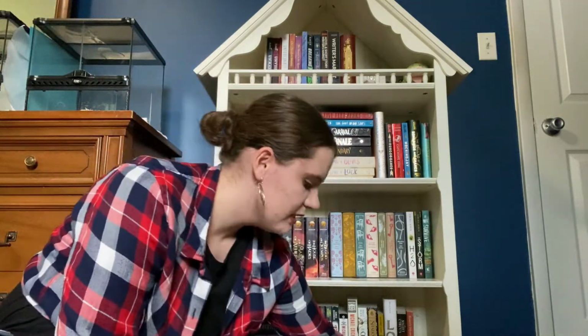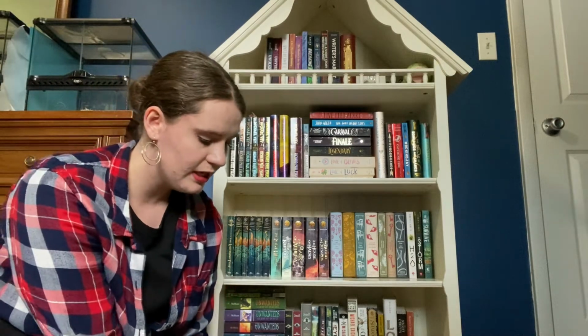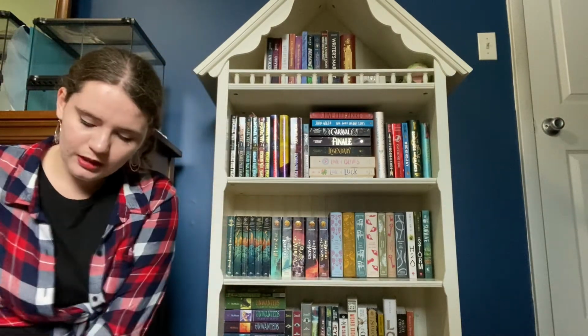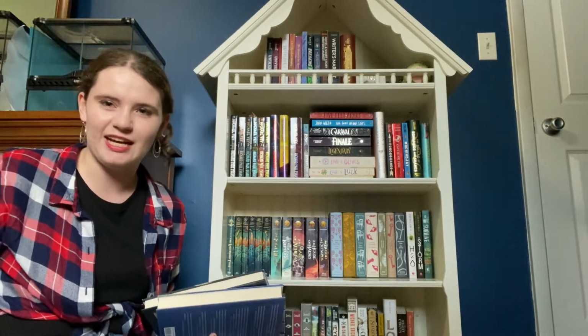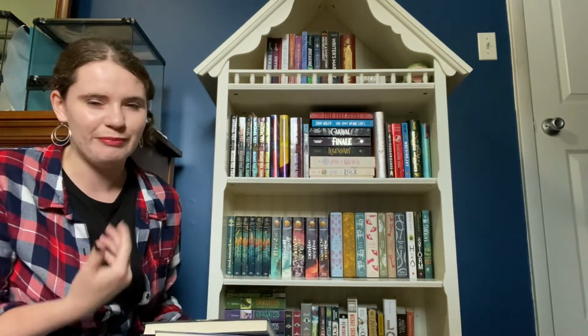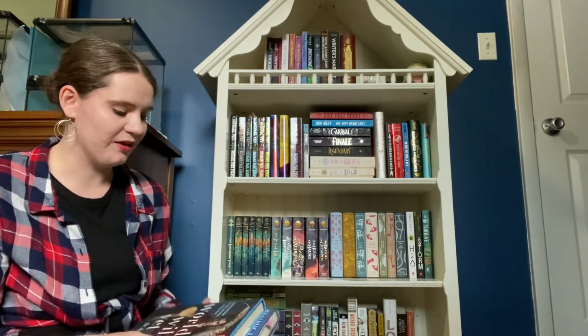Only have a couple books left. Most of these are actually books from school that I was assigned to read, so I don't really know what to do with them because they're mine, but by choice. No, by force, not choice. But that's okay. I actually did enjoy all of them.